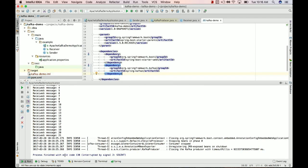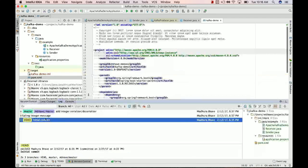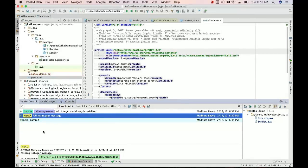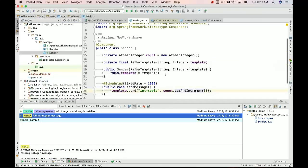Next, let's look at a little bit about how you can configure Kafka. So I'm going to check out the next commit that I have here. The difference between this and the previous version is that now the sender is configured to send an integer message over to the Kafka broker. So I've changed the topic name, and instead of sending a string message, I'm just going to send the counter.